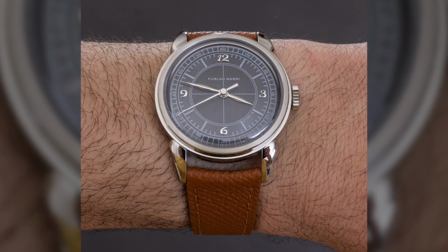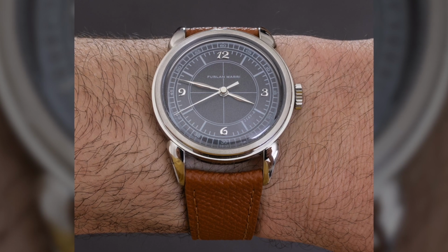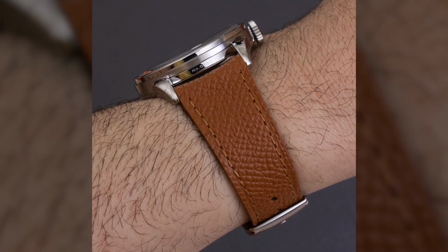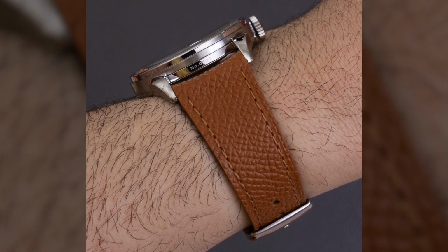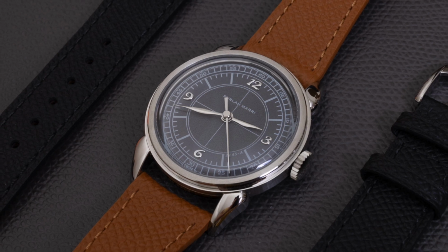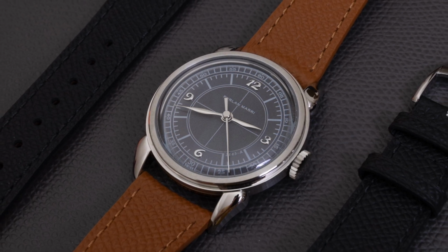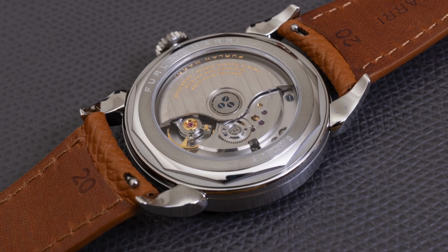The case is 37.5 millimeters wide in steel, 10 millimeters thick. Comes with two straps, and I really think the quality here is very well done. I think that the brand has a lot of the right partners and is going to continue to make a name for itself. This movement, you're going to see a lot of these, and this is a great story here.